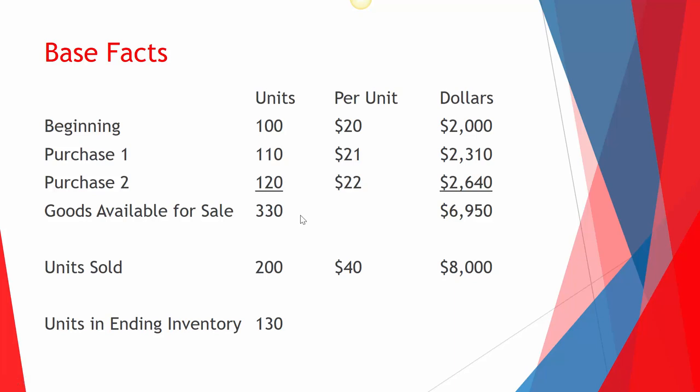Did you forget to do ending inventory per unit in dollars, Buzz? Oh, there's a gap there, isn't there? Do you think I forgot it? Yes, I think you did. Not to throw you under the bus, but I think you forgot it.